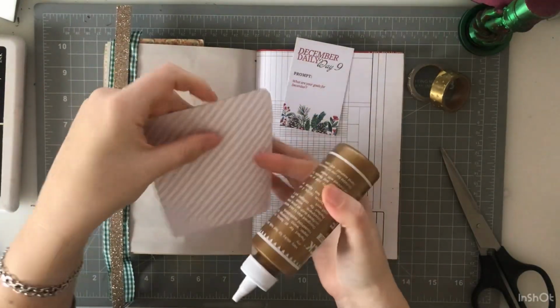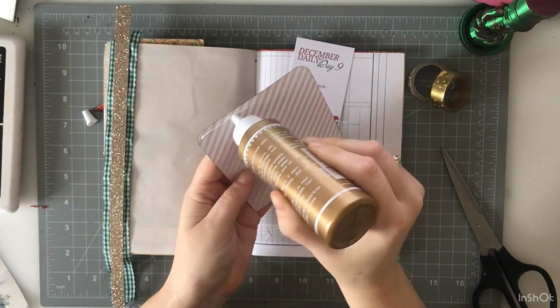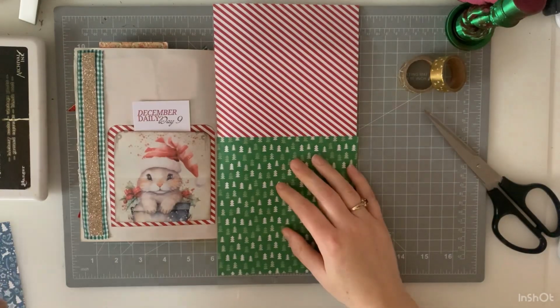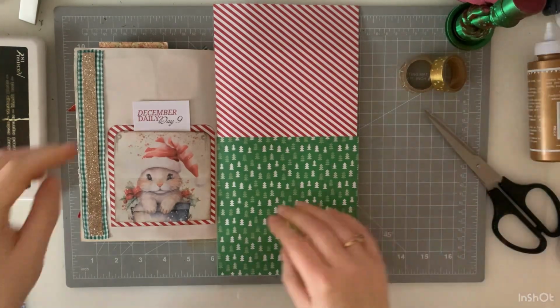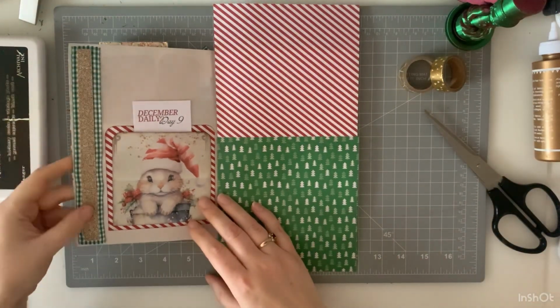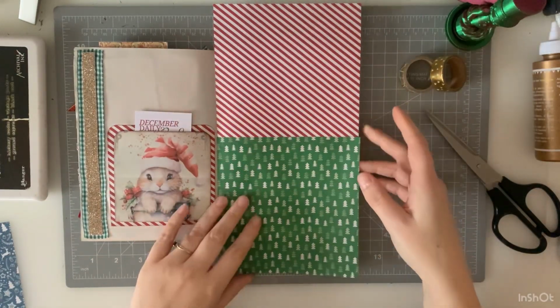I've already got an idea for my journaling spot, so I didn't want to have too many spaces to put tags and stuff. So yeah, that's where the video cut out, and you can see I've just glued down my ribbon and glitter strip, finished making my pocket.